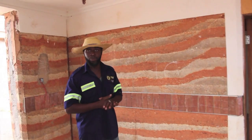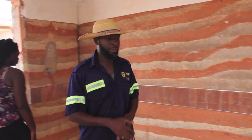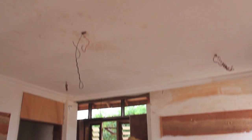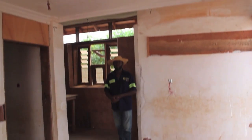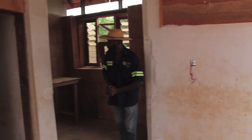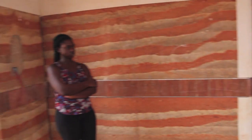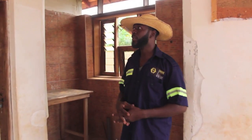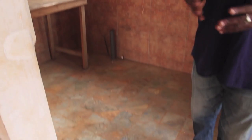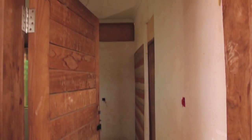It's a 1-bedroom. This is the living area, an open plan living and dining. And how long did it take you guys to build? Well, I would say 15 days to build this. How big is it? This is about 150 square meters. It took us 15 days to build this, day and night. It's thermally insulated and regulates room temperature.